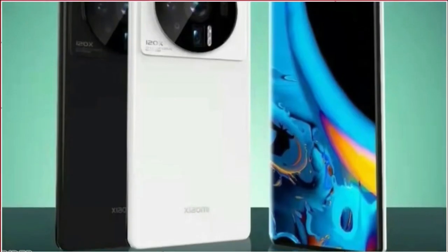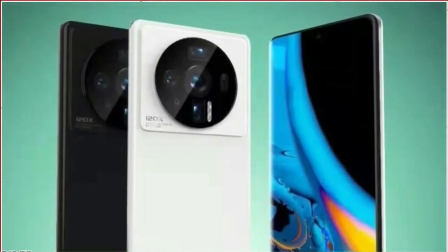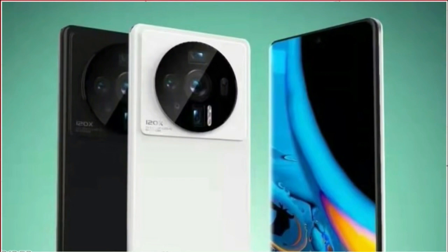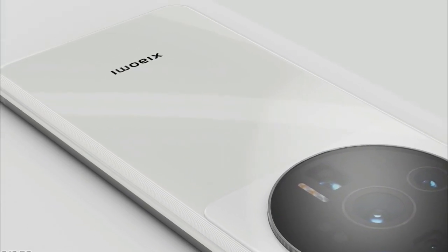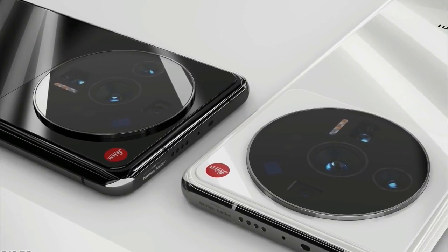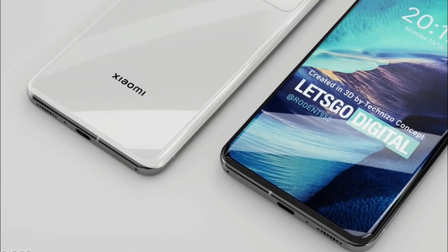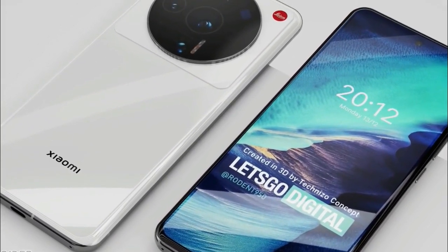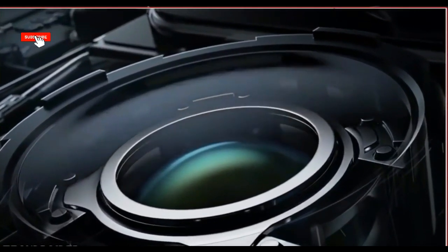So the Mi 12 Ultra will be the company's successor to the flagship Mi 11 Ultra, which was launched earlier this year. A lot of rumors and reports have been doing the rounds about the upcoming Xiaomi flagship, and now we may have our first look at the phone as well. According to Dutch portal Let's Go Digital, who have recently published some renders of the Mi 12 Ultra, giving us the very first look at what the smartphone may look like. And it's going to be very different from the Mi 11 Ultra.